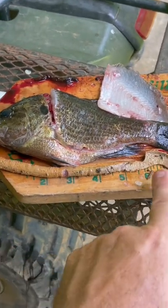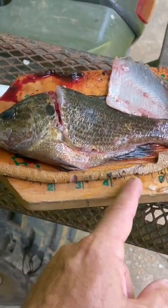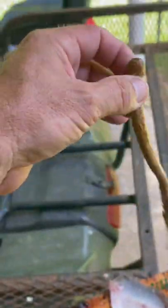A 7-inch plastic worm. Now look, the worm is exactly the same length as the fish. That sucker had that worm wadded up in his stomach right there. That worm right there. Look at that.